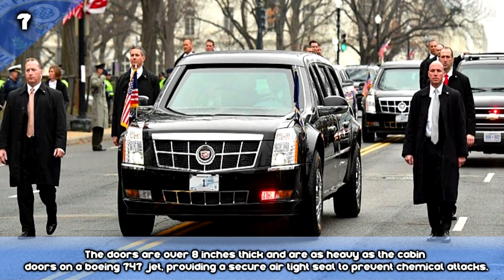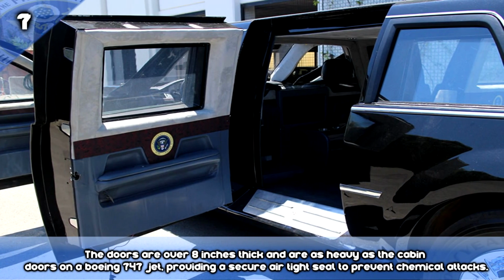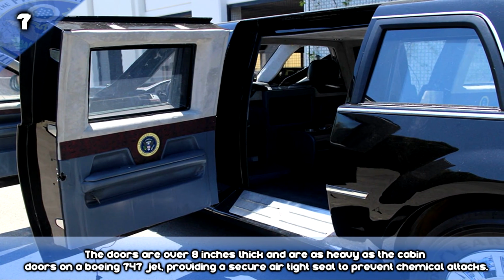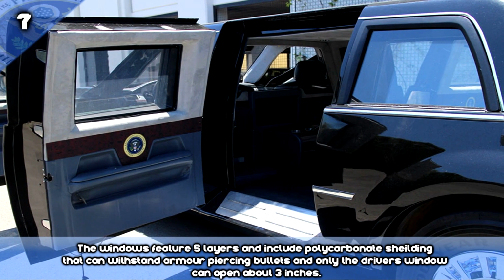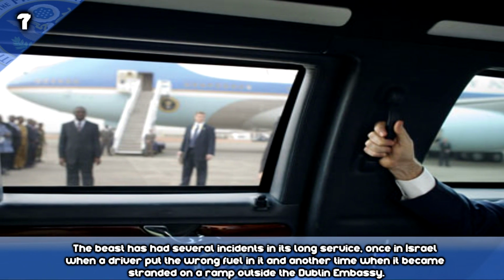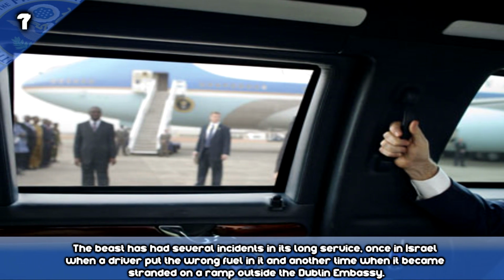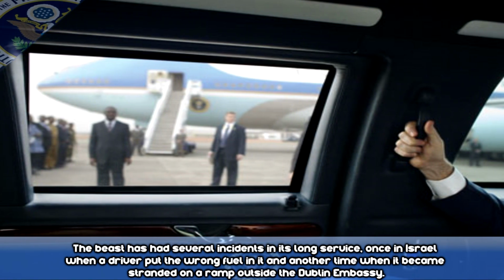The doors are over 8 inches thick and they are as heavy as cabin doors on a Boeing 747 jet, providing a secure airtight seal to prevent chemical attacks. The windows feature 5 layers and include polycarbonate shielding that can withstand armor-piercing bullets, and only the driver's window can open about 3 inches. The Beast has had several incidents in its long service, one in Israel when the driver put the wrong fuel in it, and another time when it became stranded on a ramp outside the Dublin embassy.